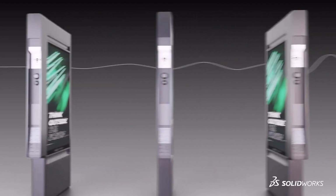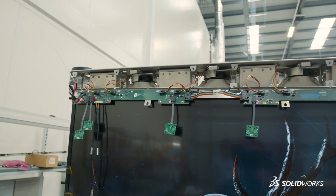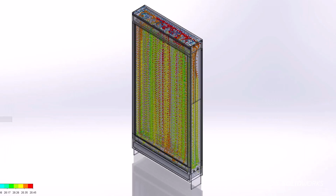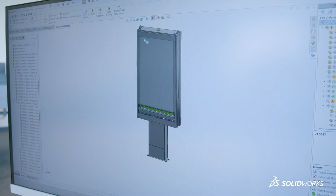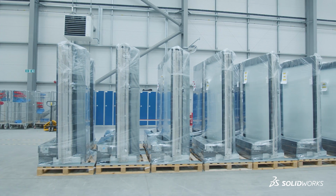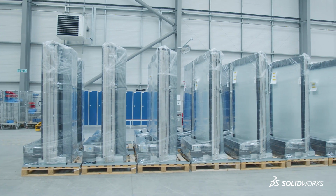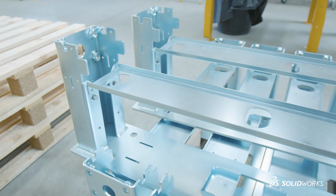And we're able to turn around, thanks in large parts to tools, including SOLIDWORKS, custom designs for our customers in a very short space of time. And this has meant that we've been able to grow successfully in all of these markets and have grown as a business over the last 10 years immensely.